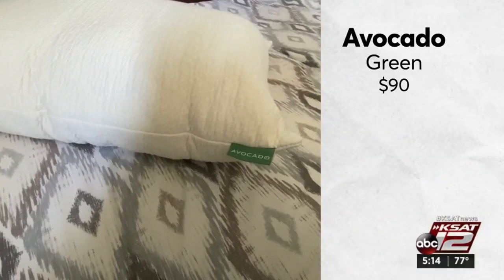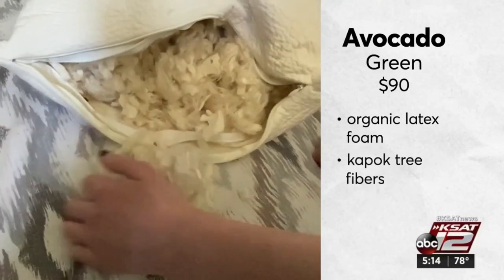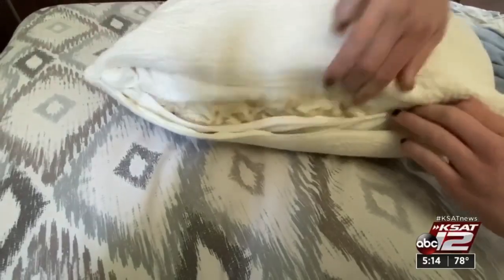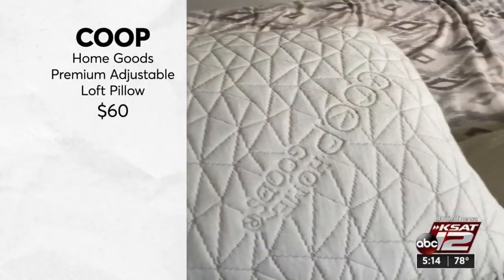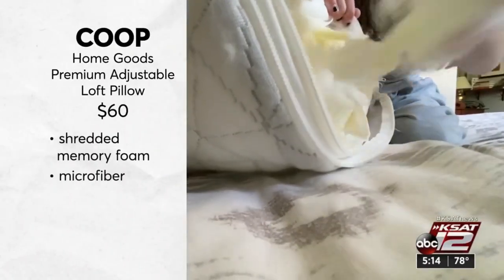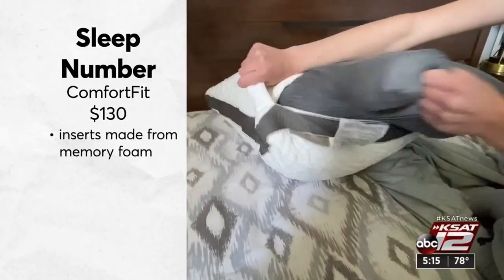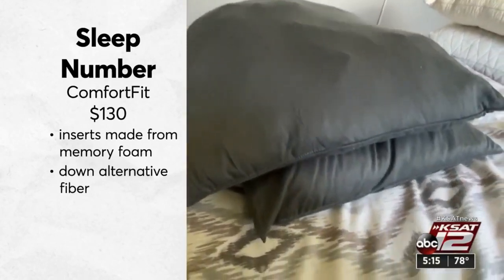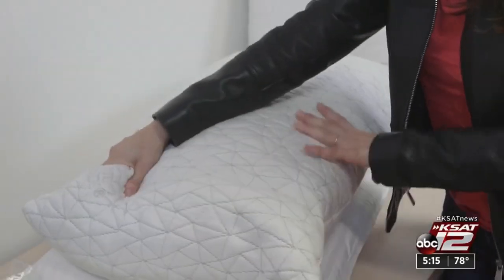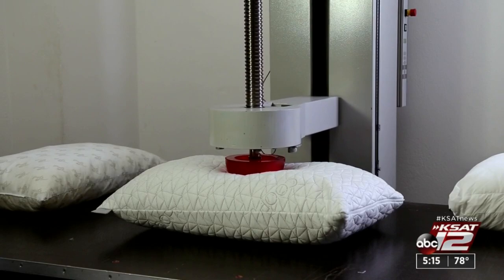The $90 Avocado Green is filled with shredded pieces of organic latex foam and fibers from a kapok tree. You just unzip and add or remove stuffing. This $60 Premium Adjustable Loft Pillow from Coop Home Goods is filled with shredded memory foam and microfiber. And this Sleep Number Comfort Fit has three separate inserts made from memory foam and down alternative fibers. You can add or remove the inserts, but you can't break them down any further than that. It's $130.